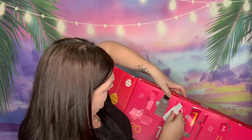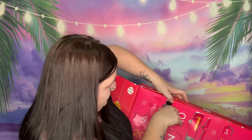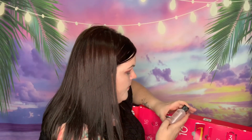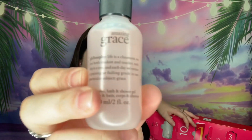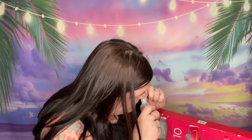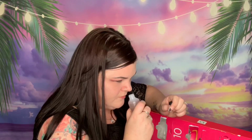14 is right here. Ooh, Amazing Grace. And this is shampoo, bath, and shower gel. Let me see what this one smells like. I wonder if it smells like my perfume. I have a perfume by them. It's a very subtle scent, so that'll be nice. It's a shampoo, a body wash, or a shower gel.